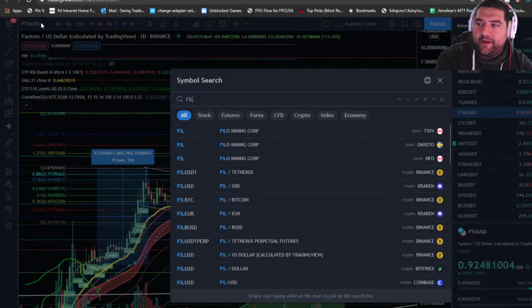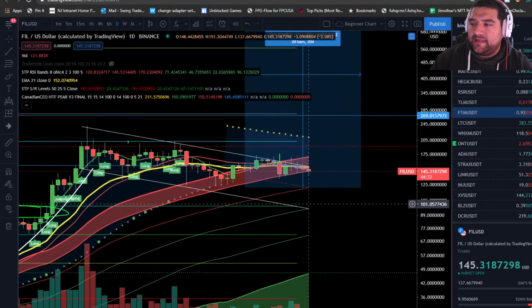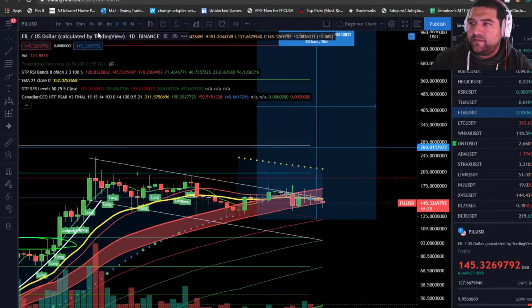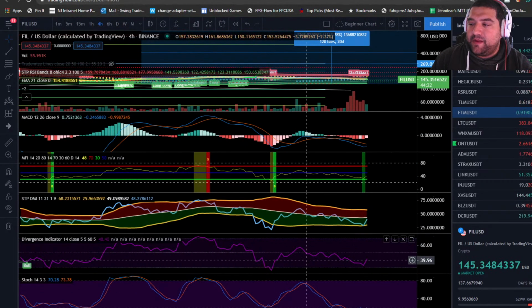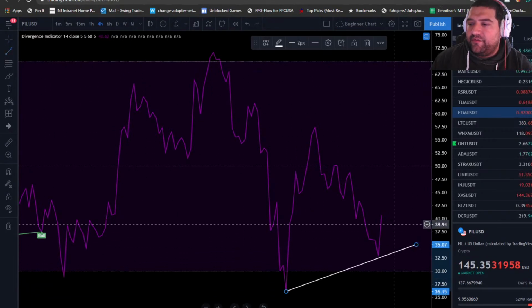Filecoin. Sure, we can look at it. Still in the down-sloping channel, still in it. Four-hour looks primed. We're at the bottom of the Directional Movement Index. We're showing bullish divergence here on the 4-hour chart.